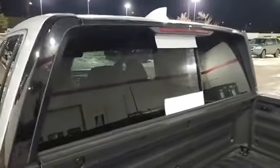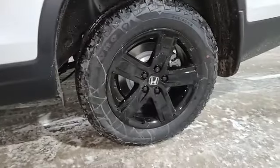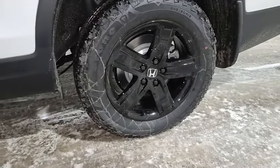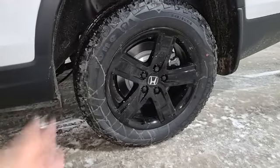It also has the power sliding window. So power po yan, nagbubukas. Now, wheelbase here, we're looking at 18 inches. Redesigned din yung kanyang wheels niya. A bit more simpler sa design. I personally like it kasi it looks like mas madali siyang linisan. All season tires, right?